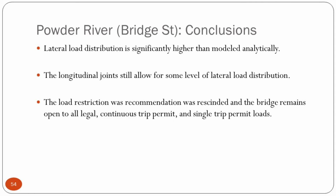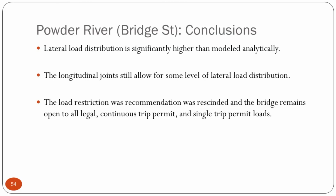The longitudinal joints, and the asphalt showed this, there was no cracking or distress in the asphalt above those longitudinal joints. They've been there for a very long time. They just bridged the loads. We removed all the permits.